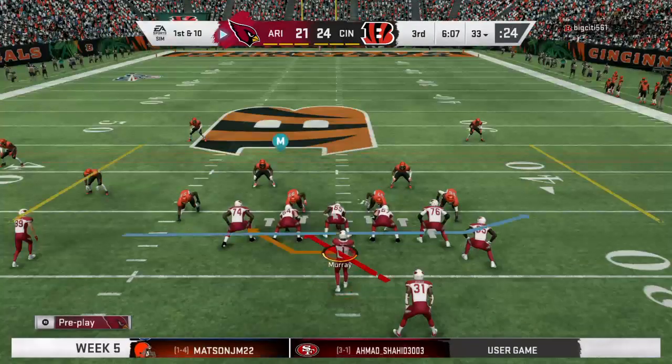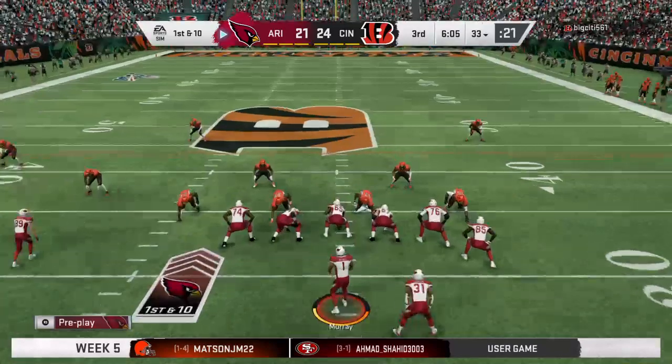Ready? 60 out low. Hey, watch the slant. Watch the slant.